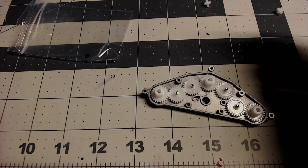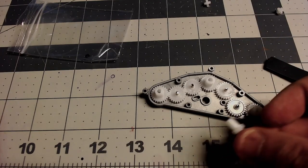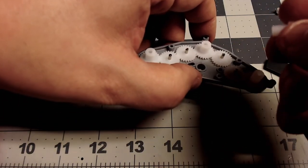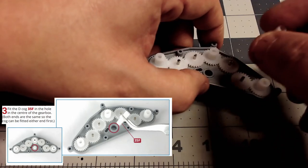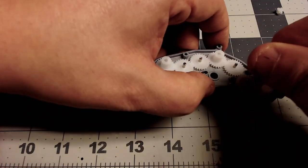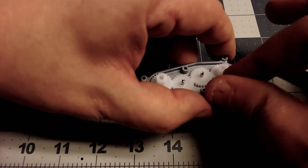Now we want this cog, and it's going to fit into this hole. Both ends are the same, so it doesn't matter which direction they go. But it looks like they want the D to fit in this direction.